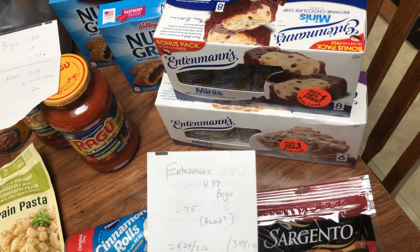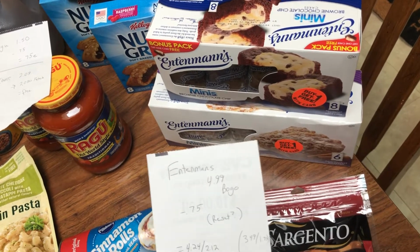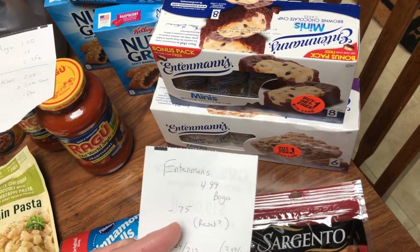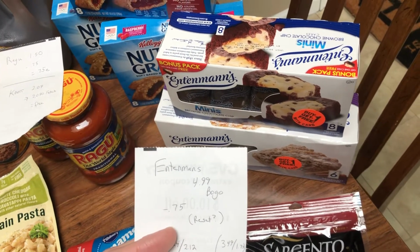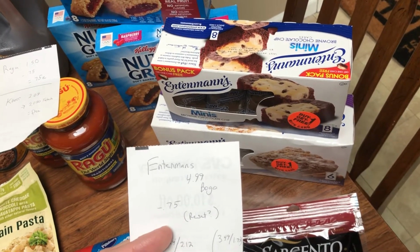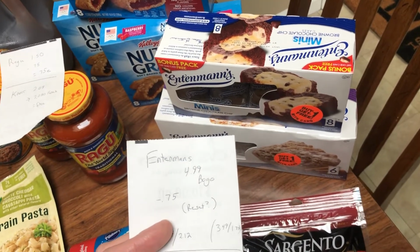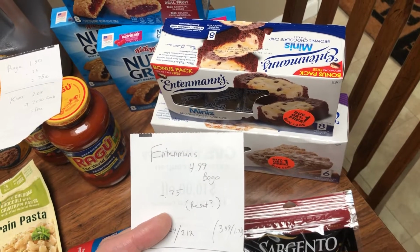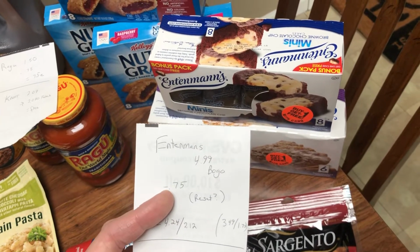My husband is going to be so happy when he sees that I bought Entenmann's. So this is a special treat. This isn't an amazing deal, but if this is something you like, it's a good price to pick up. So they're $4.99 at buy one get one free. Ibotta has a 75-cent rebate. I'm thinking it'll probably reset. When Ibotta resets 24 hours later, check your account and it'll show up. You can submit your receipt again as long as you're not doing the exact same rebate for the same product, if that makes sense. So I'm hoping that resets.